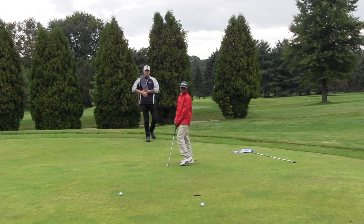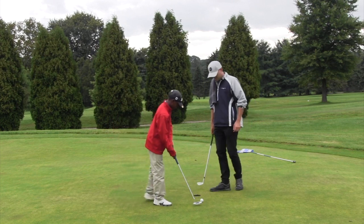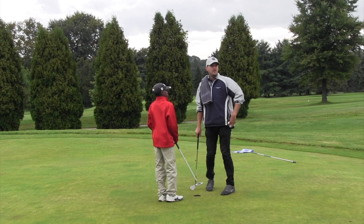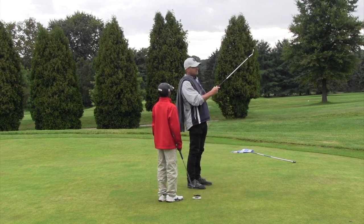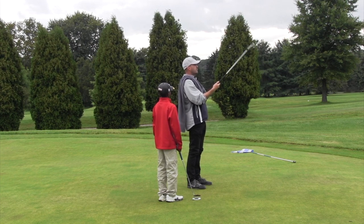Oof. Not a bad putt on that line. Okay. 2 out of 3. So here's what I need you to do now. I need a lap down number one. I wasn't kidding about that. And then come back. And then I want you to take your bag and take it from 150.